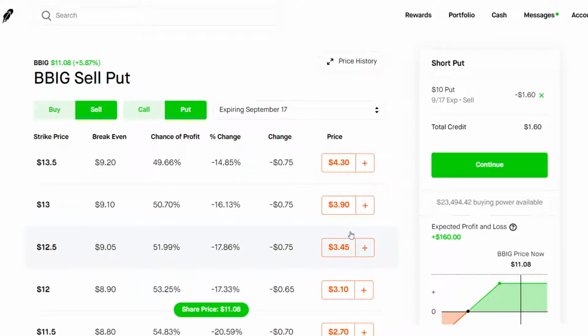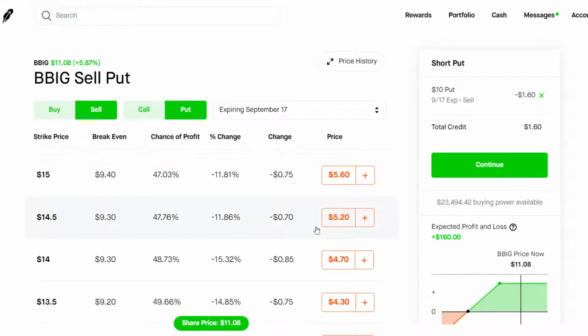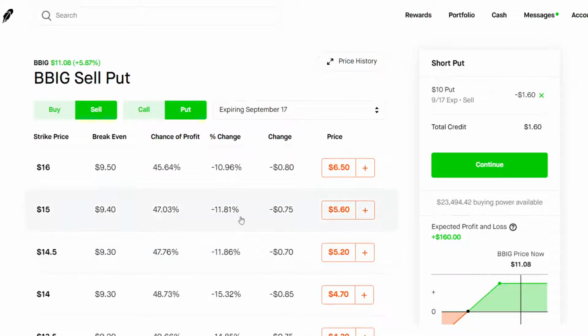If you think this stock will actually rise a significant amount by next week, say you think it'll be going to, I don't know, $15 per share next week, because remember, this is a very highly anticipated stock. A lot of money is flowing into it, and it has a high short interest. So you could sell an in the money cash secured put if you want to capitalize on some higher premiums. And your break even is going to be pretty good as well, $9.40 per share. This is going to be safer than outright buying 100 shares of the stock, where your break even is going to be roughly around $11.